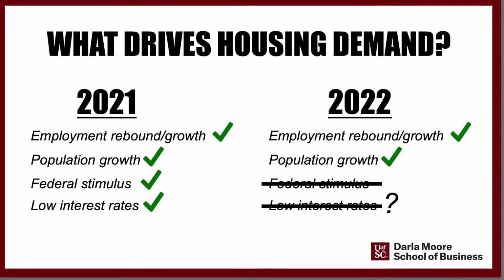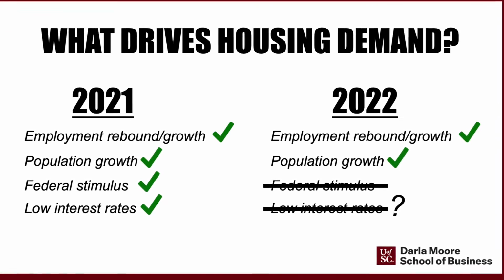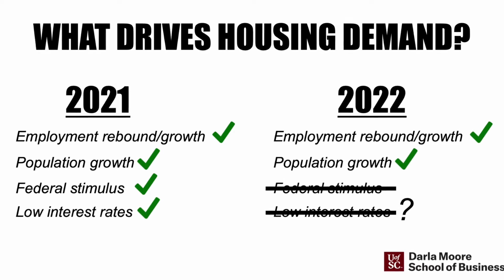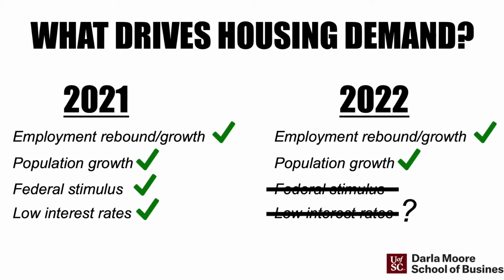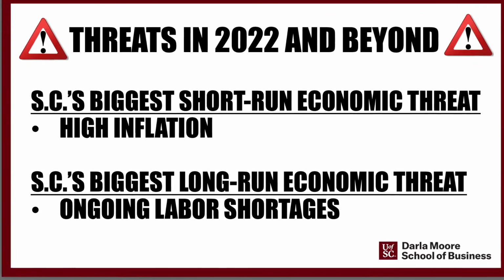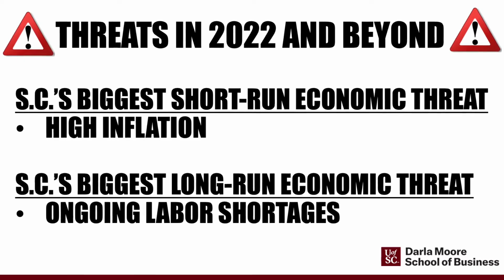So what do we expect to see for South Carolina economy and the housing market in 2022? Home prices will continue to grow with employment rebound and growth and population growth, but we won't have federal stimulus and low interest rates anymore since the Federal Reserve will likely be raising rates, so those will slow the demand just a little. Some threats that they noted in 2022 and beyond was the short-run economic threat of high inflation, and in the long term, it's ongoing labor shortages.